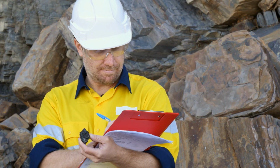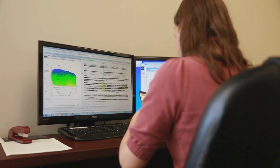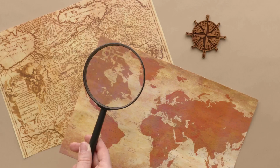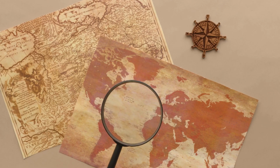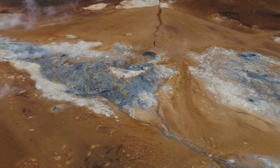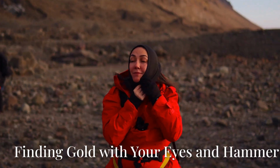Confirm lines from satellite images are real, active structures. Create a custom map with geological maps, lineaments, scarps, and streams. Identify high-priority target zones for gold. This homework saves time and fuel when you hit the ground. A predictive map shows where gold should be found.